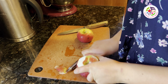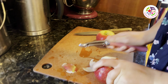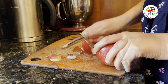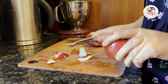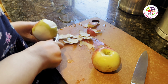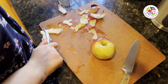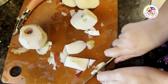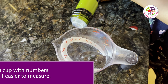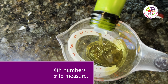Next is peeling the apple and cutting it. When this is in the cake batter, it's super sweet, moist. It smells like falling in the trumpet of my cake. I'm pouring avocado oil, and I'm going to go to the 3/4 cup line.